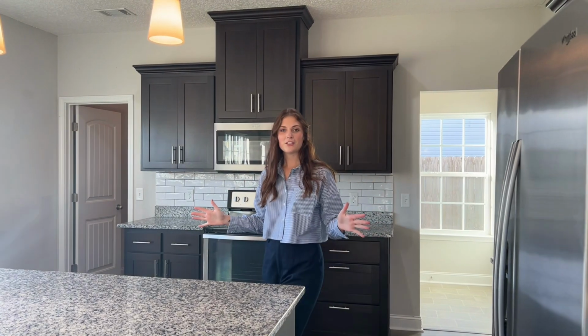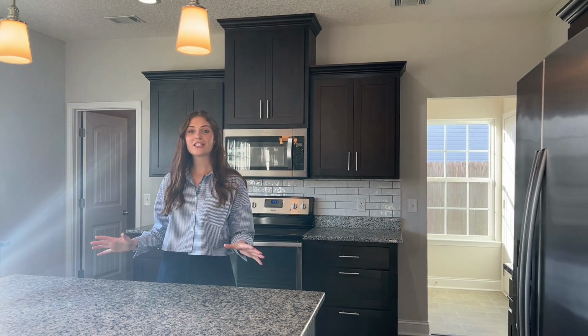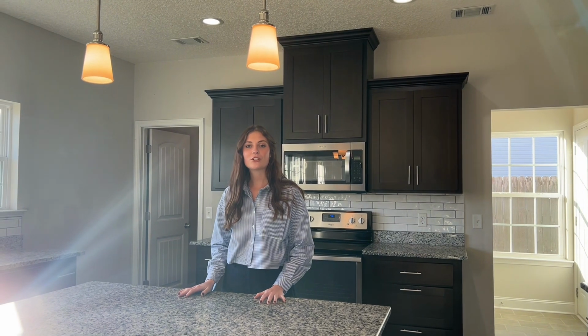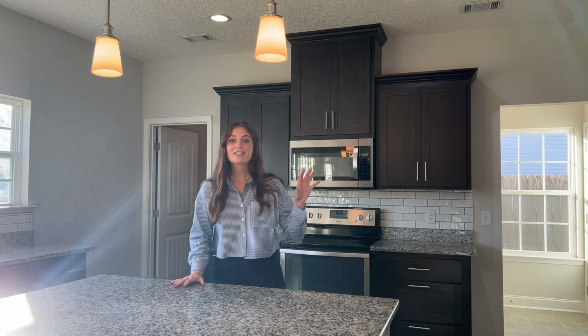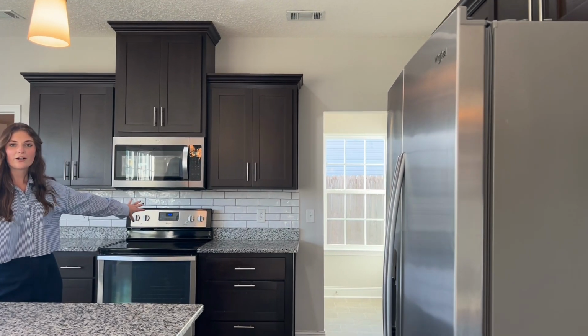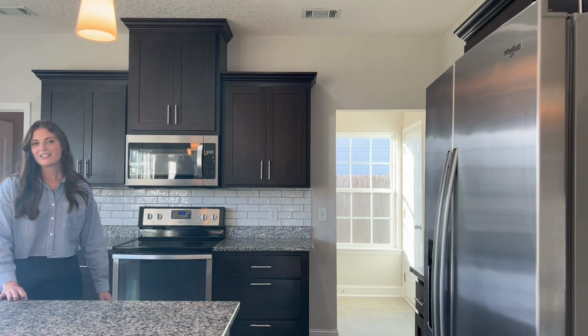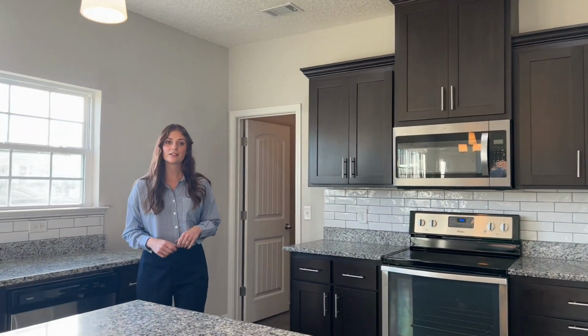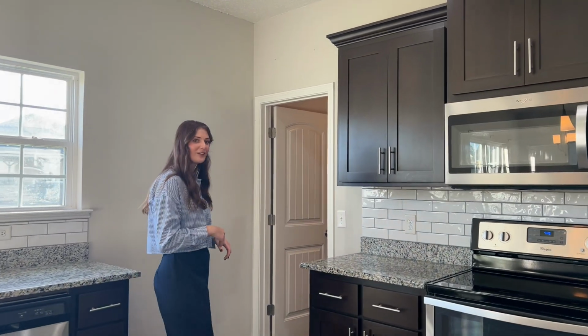Alright, now we are in this beautiful kitchen here. As you can tell, we have a lot of natural light coming in here. The kitchen features granite countertops, stainless steel appliances. We have a beautiful subway tile backsplash there. And to the left of this kitchen, you have a walk-in pantry that already has some shelving in it. So check it out.